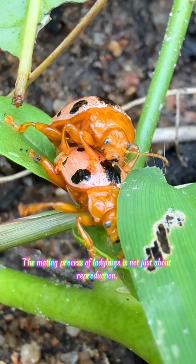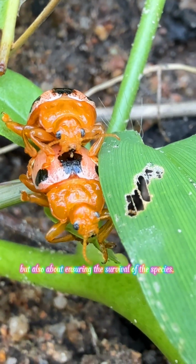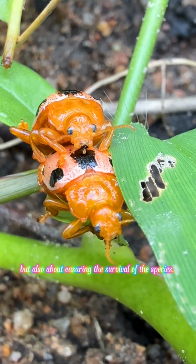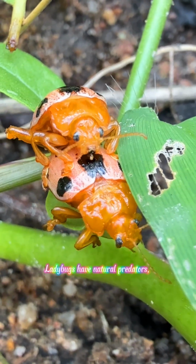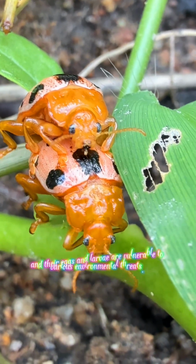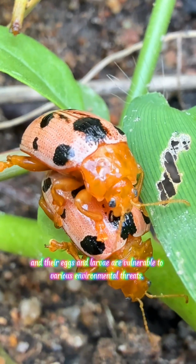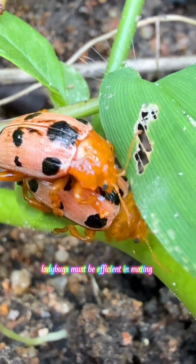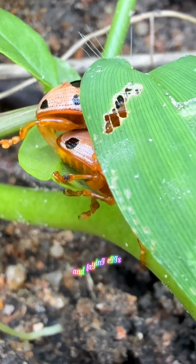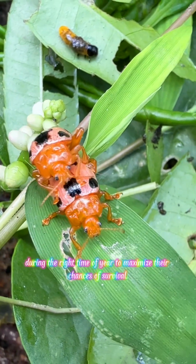The mating process of ladybugs is not just about reproduction, but also about ensuring the survival of the species. Ladybugs have natural predators, such as birds and larger insects, and their eggs and larvae are vulnerable to various environmental threats. As a result, ladybugs must be efficient in mating and laying eggs during the right time of year to maximize their chances of survival.